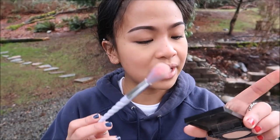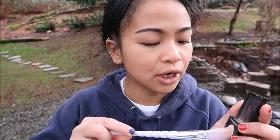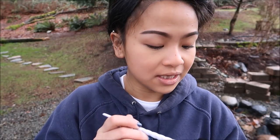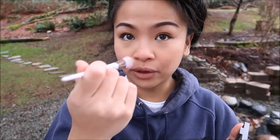Okay, well anyways, I have my Laura Mercier Highlight 01 in Matte Radiance Baked Powder. I'm just gonna go ahead and highlight with it. I keep looking at it because I have to keep making sure it's still recording. How annoying. A little bit on my nose. I've been obsessed with nose highlight lately.